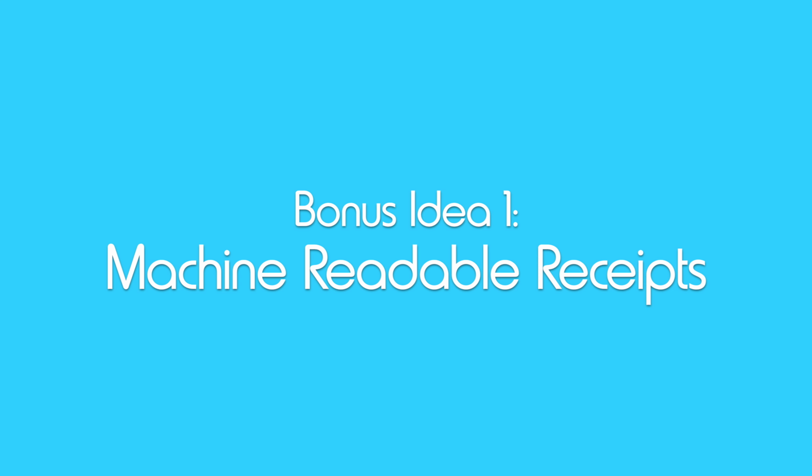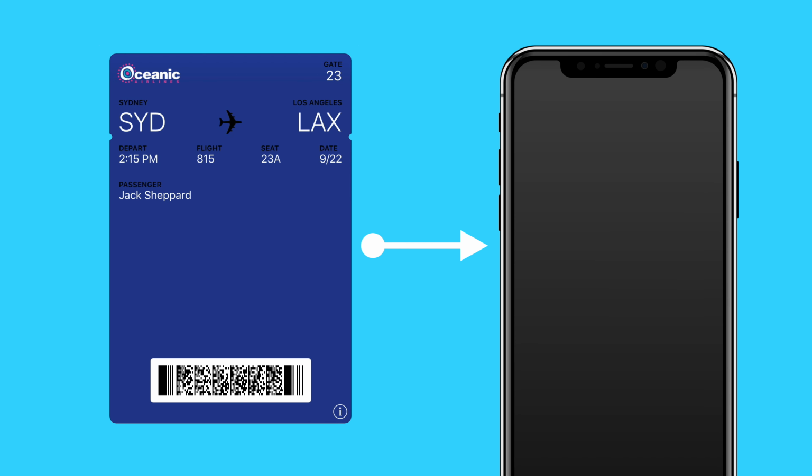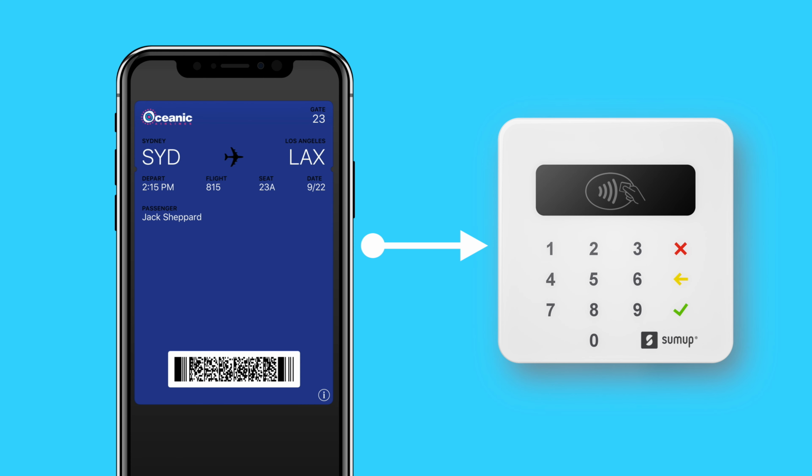The first one is machine-readable receipts. Now, what do I mean by that? It is basically the other way around. So it means that your device is not only capable of receiving and storing a digital receipt, it is also able to send it out to another device, which then is able to read and process it.